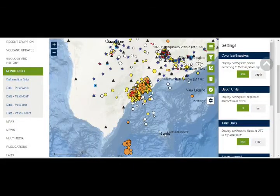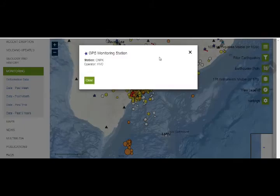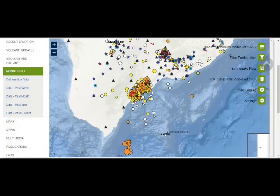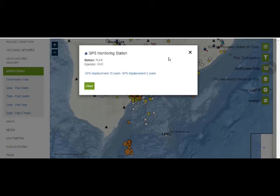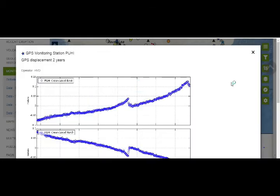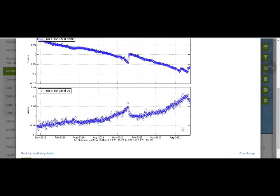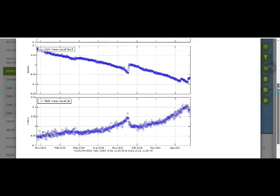Let's go to something towards the Pu'u 'O'o crater. There we go. Okay, 10 years and 2 years. Should we take this? Okay, it's going east and it's going southeast and really inflating, as you can see. Really inflating.